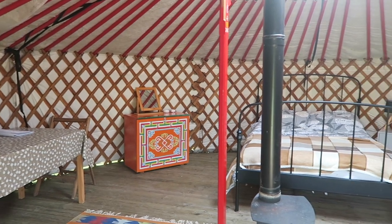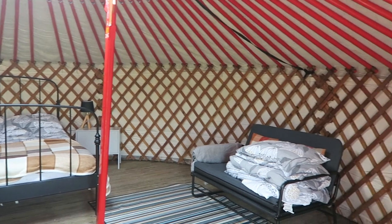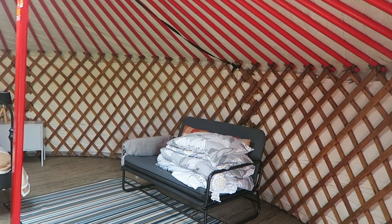Here's a last minute tour. We've tidied all of our junk away. So as you can see, it's lovely and spacious. It's been great.